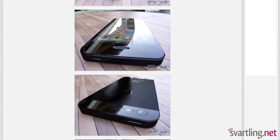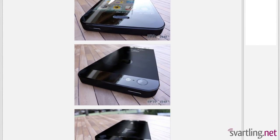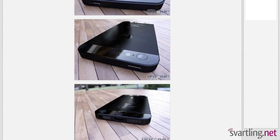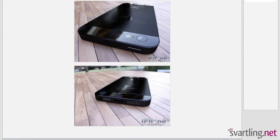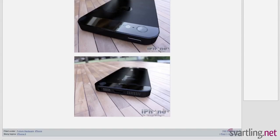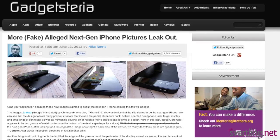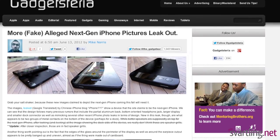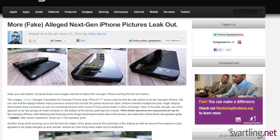I hope this is the real iPhone 5, the new iPhone that comes this fall, because it looks really great. I really like the black one here, especially the backside. It's really great. I like the speaker grill too. Looks very good. But the website Gadgesteria thinks this is fake because of uneven edges, missing text and weird shadows.